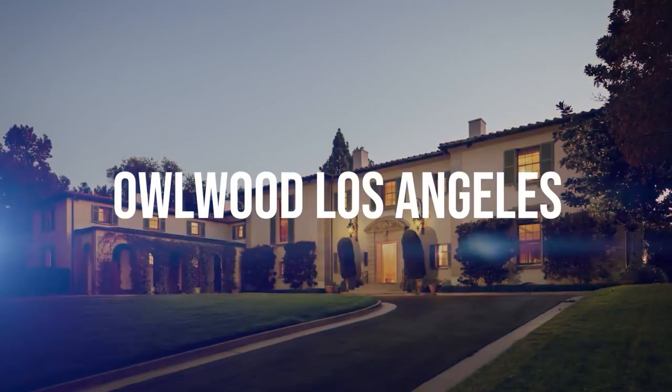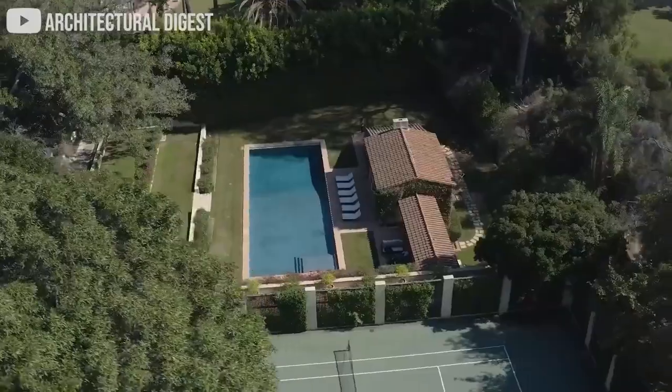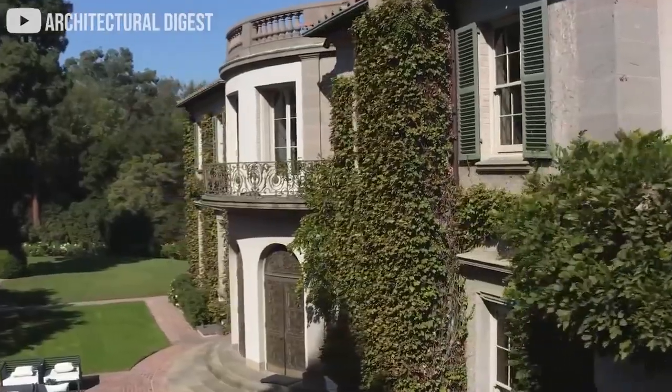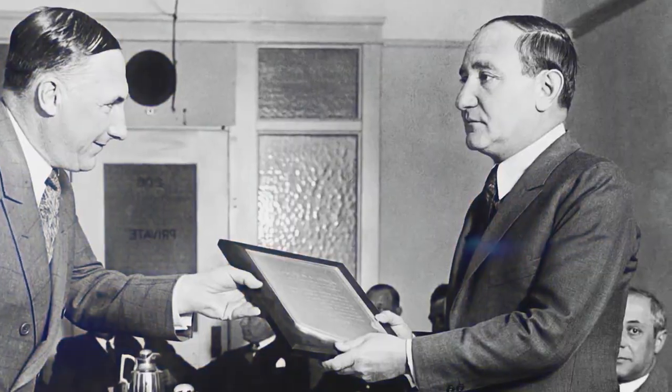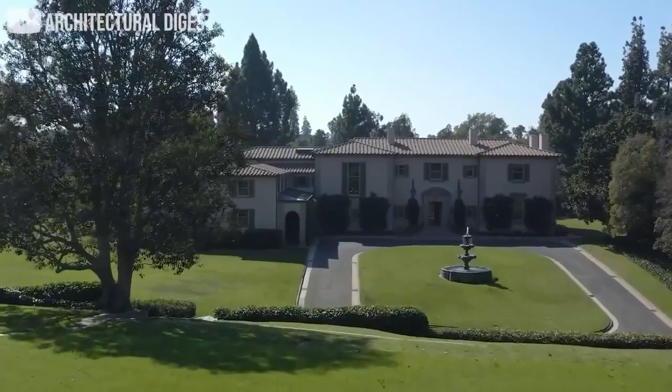Number 3. Owlwood Los Angeles. Owlwood Estate is the only house on this list with some historic value. The Holmby Hills home was first built in 1936 and had several iconic stars living in it over the years, most notably Tony Curtis and Cher. The Tuscan-style home was the largest house in Los Angeles when it was first built.